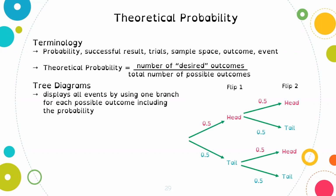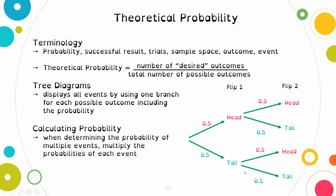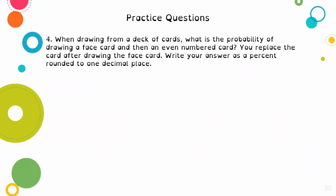We also learned about tree diagrams, which display all the events by using one branch for each possible outcome, including the probability. Here's an example of flipping 2 coins, showing that you could have either heads or tails on your first flip. Then after heads or tails, you could again have heads or tails for the second flip, whatever you got on the first one. To calculate the probability, we determine the probability of multiple events by multiplying the individual probabilities of the events happening. So let's look at some examples.